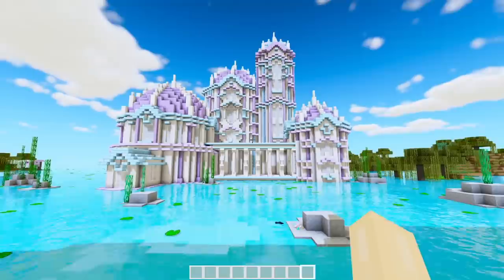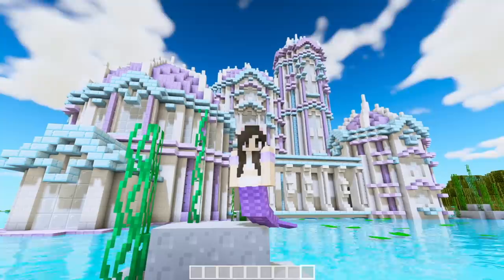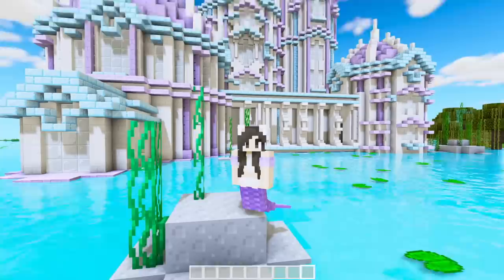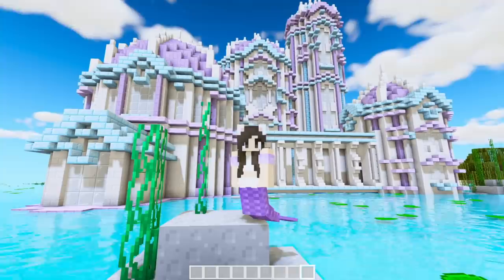Ta-da! Is this not the most magical mermaidy building you've ever seen in your entire life? I cannot even. Let me swim over to this rock real quick. Look at how beautiful this is. Did I spend 3 hours off camera detailing this build? Yes, I did. But was it worth it? Also, yes. I think this is one of the best builds in this world so far. Granted, I do like all the previous builds that I've done, but I've never made a mermaid aquarium palace before, and I just think it looks so pretty.